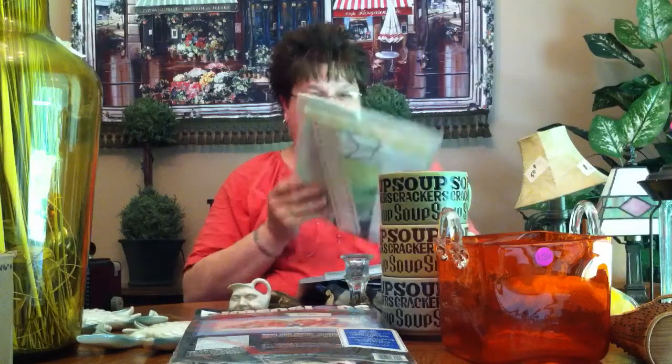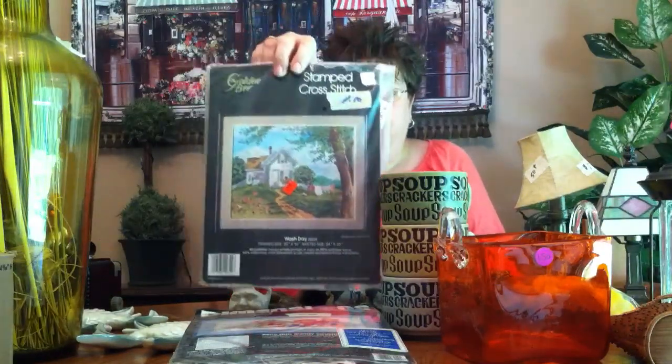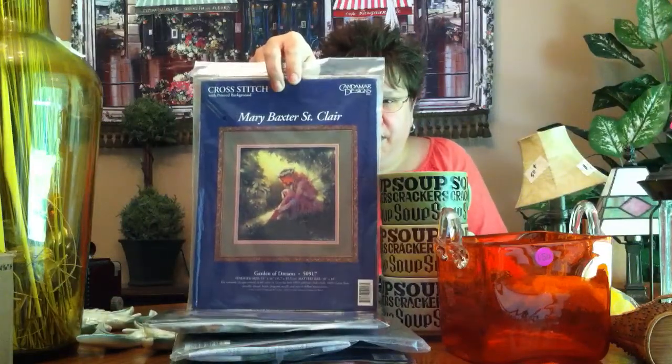That's counted cross stitch. This one is, I believe, a stamped cross stitch, which means you just do certain parts of it in cross stitch. It's not the same cloth. And this one is a little country house with laundry hanging on the line. This one has a sun and a moon and stars on it. This one has never been opened. So that one was, I believe, 50 cents. And this one says Mary Baxter St. Clair. This one is also a stamped, embellished cross stitch, and it looks like a little fairy. So that one's got everything included.